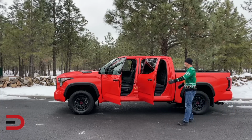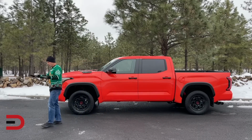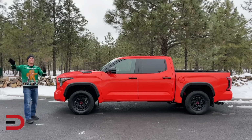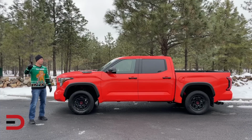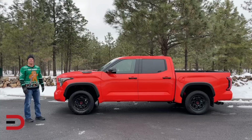So I've decided against keeping the 2023 Toyota Tundra. Now I know what you're thinking: hey, 70 grand, why would you put all that money down on a truck like this and then just forget about it and say, get something else? Well, I want to get something else, but there are some positives to my experience with it that I want to share with you and then tell you why I'm not going to keep it. So with that, let's get started.